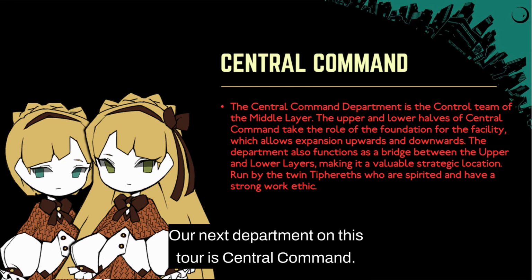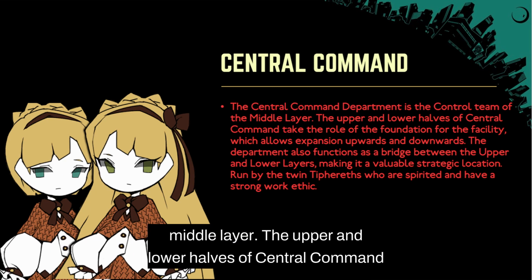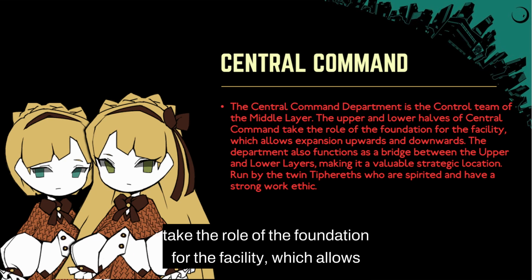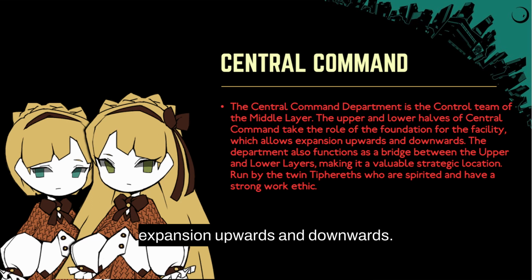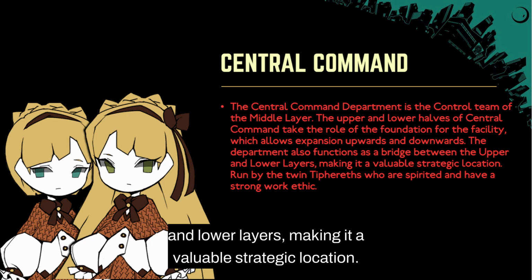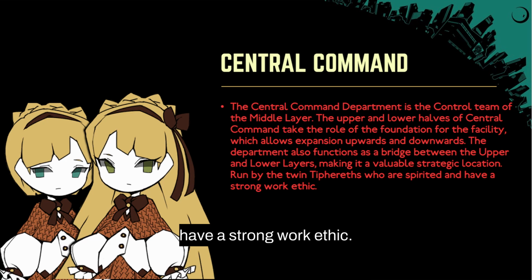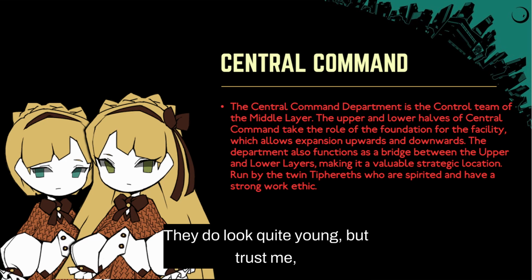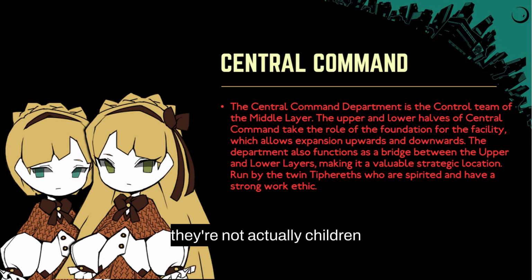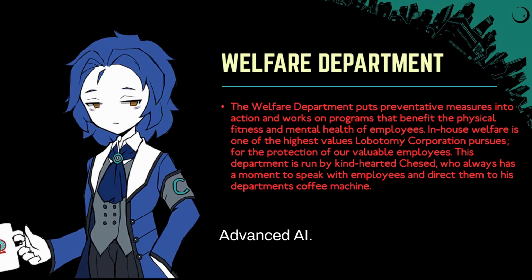Our next department on this tour is Central Command. The Central Command Department is the control team of the middle layer. The upper and lower halves of Central Command take the role of the foundation for the facility, which allows expansion upwards and downwards. The department also functions as a bridge between the upper and lower layers, making it a valuable strategic location. This is run by the twin Differents, who are spirited and have a strong work ethic. They do look quite young, but trust me, they're not actually children. Much like the rest of the Sephira, they're incredibly advanced AI.